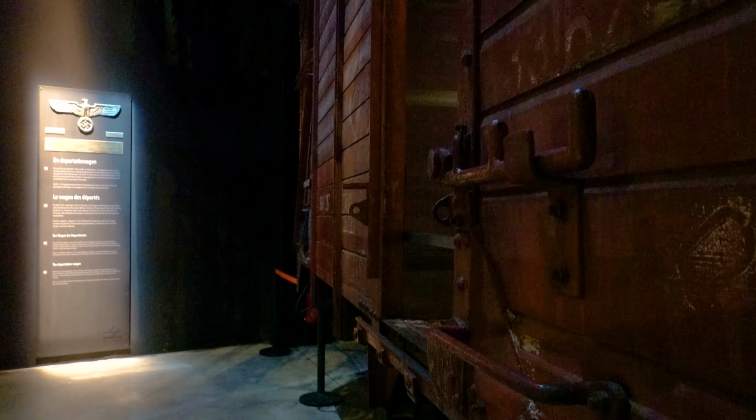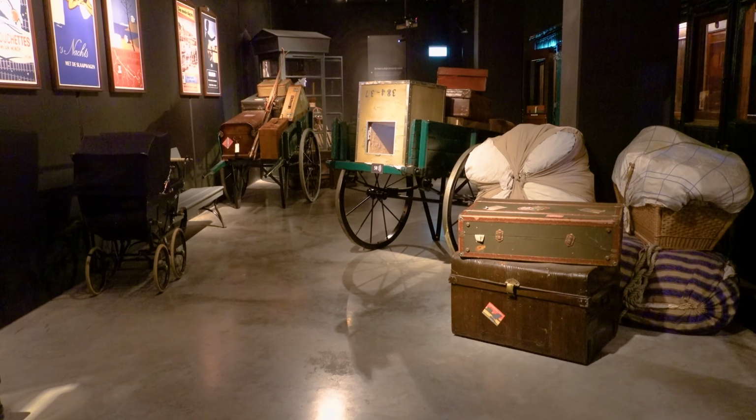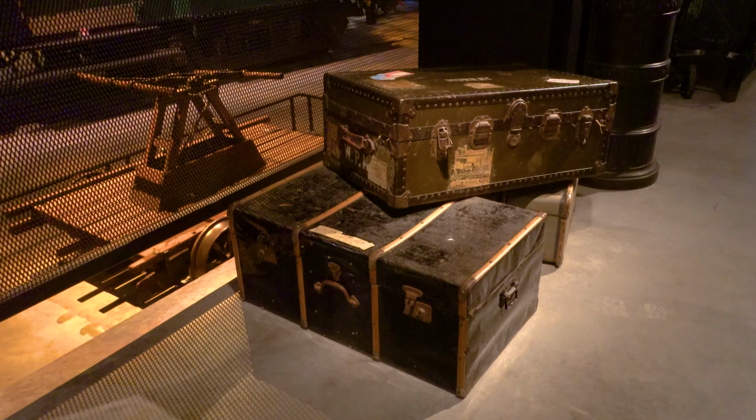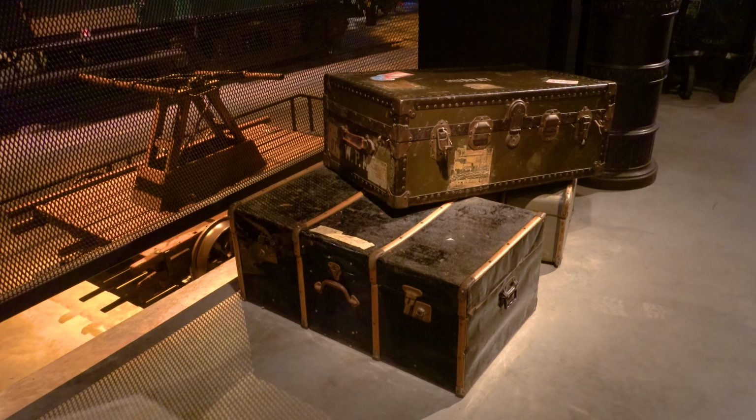But I'm glad that the museum is displaying the good but also touching on bad points of history because they are important to be spoken about and remembered. Another sort of eerie but also interesting section in this area of the museum are the multiple displays of older luggage stacked up in various places.